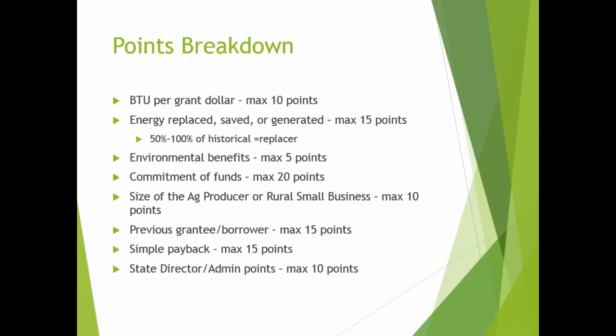So we will help you have the strongest application you can. Make sure you submit all the right supplemental documents and do the best you can to compete.